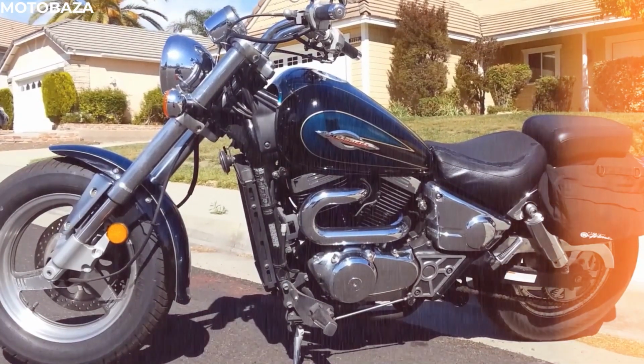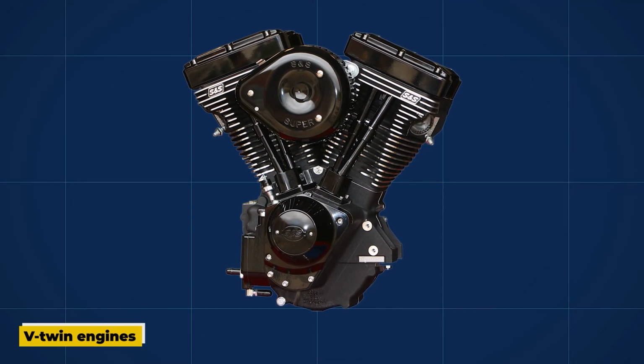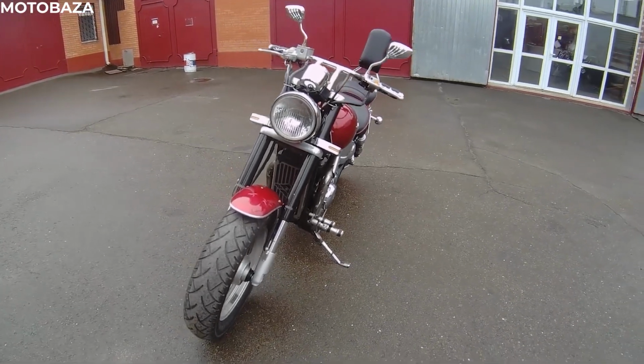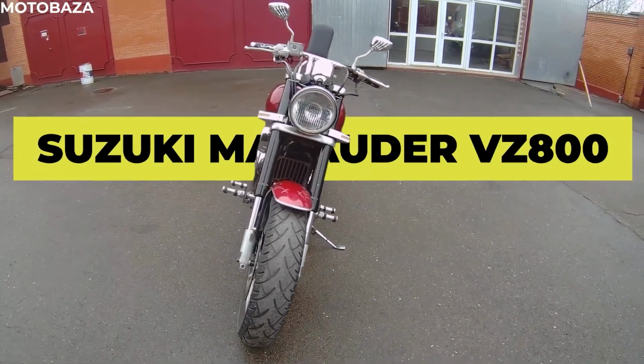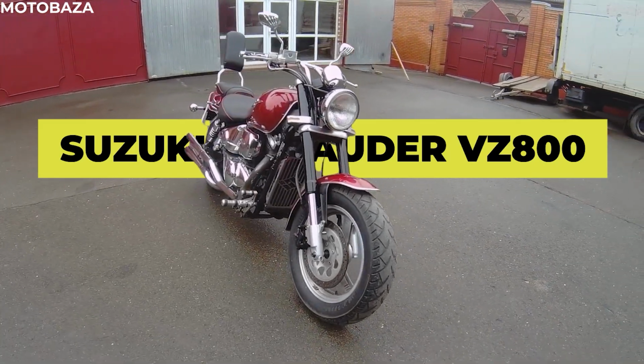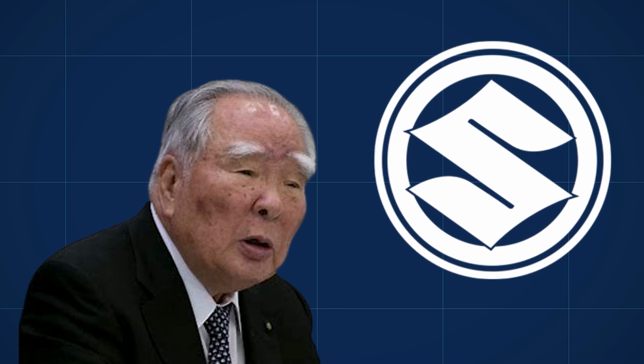Its modern style was matched with a V-twin engine that was as strong as tradition, making it a real head-turner on the road. For those who wanted something that wasn't stuck in the past but still had that classic cruiser charm, the Marauder VZ800 was an irresistible choice. It was like Suzuki took the best of both worlds and put them into one fantastic package.